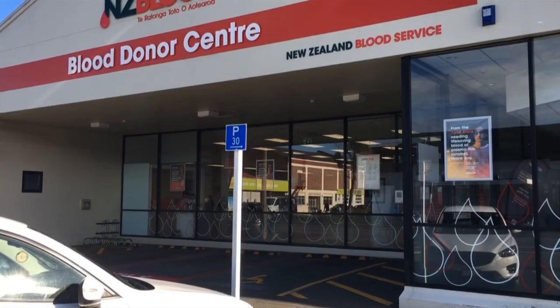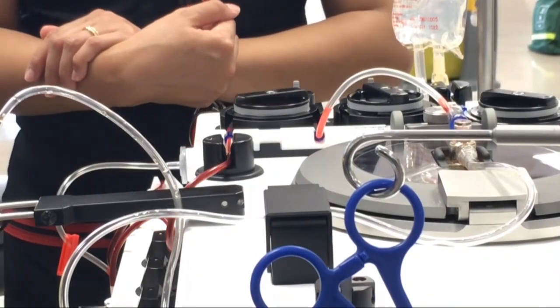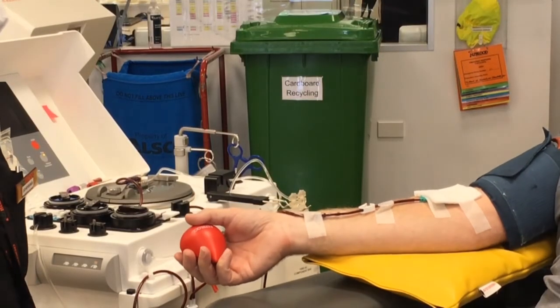Yep. The pair met at the New Zealand Blood Service's Dunedin Donation Centre to help the service recruit more regular donors. It's very special to have a recipient and donor together because it really shows you that link of what is happening. In a typical donation, 470 mils of blood is taken, which generally takes about 5 to 10 minutes. But the number of people donating blood has been hit hard by COVID. During this Omicron period, there's probably been approximately 25% of our bookings have been cancelled or just no-shows.